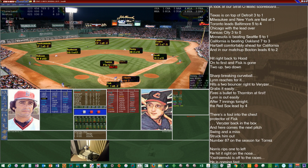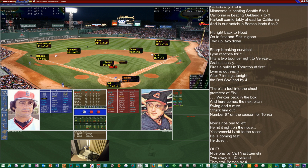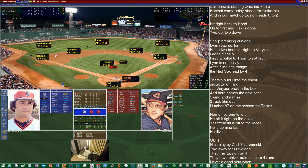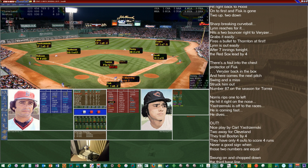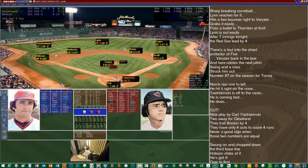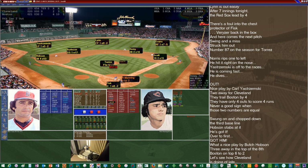Yastrzemski's been pretty quiet out there in left. Not many balls hit to him today. Most of them hit to center with a few hit to right. So 2 down now in the Cleveland 8th. Brings up Rick Manning, still in search of his first hit today, too. Ground one down the line to Hobson. Stabs it, over to first. And Cleveland goes in order in the 8th.